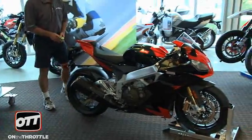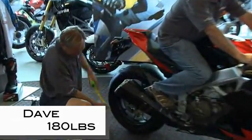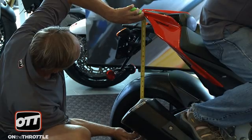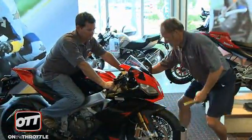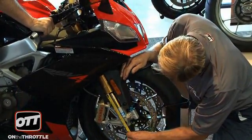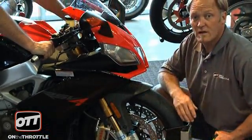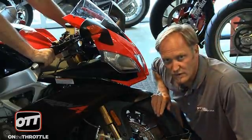Okay, Mr. Williams. We will use the same 2 points. And Dave is right at 180 pounds. And we are at just over 1.1 inches in the back. So still pretty stiff for street. And the front forks are very close with his weight, 3.75 inches, just a little more. So the front's much better suited to his weight, but again, the back seems a little stiff. Until we do a full analysis on this, we really won't know why.